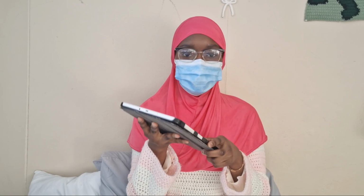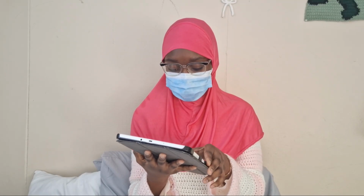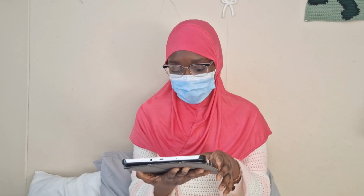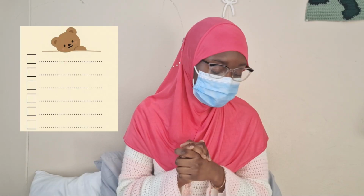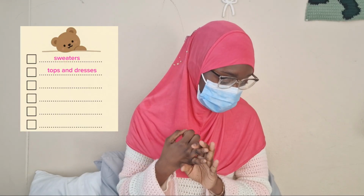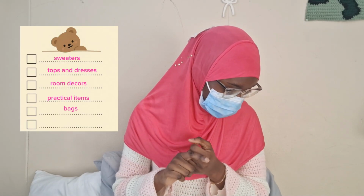I have my tablet with me, and I also have some physical items to the side. I have my tablet because I might forget some of the gifts that I've made for people, so if I'm glancing over to this side, that's why. The categories we're going to go over: sweaters, tops, dresses, room decors, some practical items that I made, like useful items, bags. What else? Accessories. We're gonna go over the clothing first, and the first category will be sweaters.